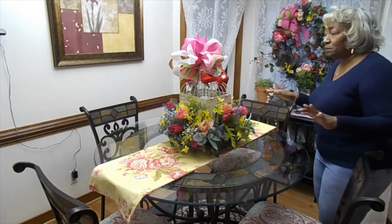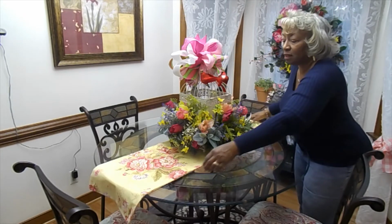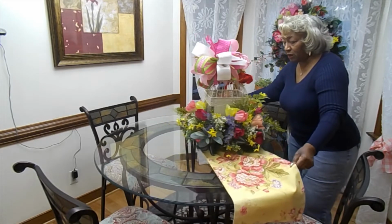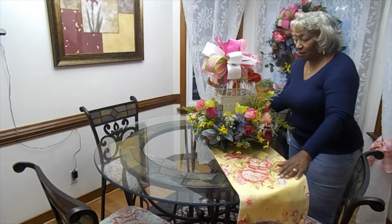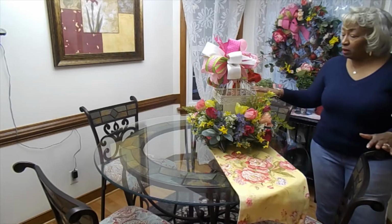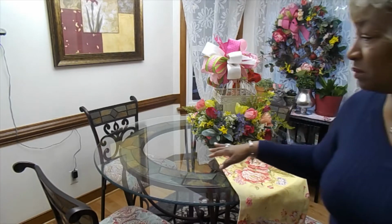Now, hubby and I typically sit next to each other. These are usually our two seats. So I'm going to take our runner and I'm going to turn it and bring it this way, because that will allow us to have plenty of space for our plates and all of those types of things.